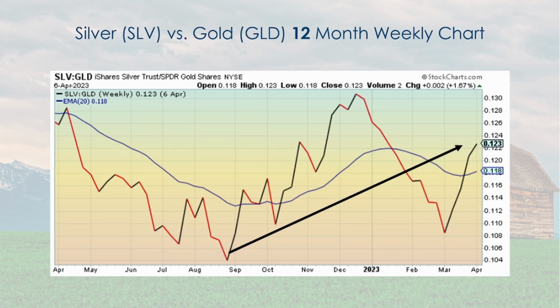When I put the two of them on a relative strength chart, silver's the numerator, gold's the denominator, you can see it goes up and down a lot. But when it goes up, that favors silver, silver being stronger than gold. When it goes down, that favors gold. Gold during those periods would be outperforming silver. So it does go back and forth. But generally speaking, since September, silver, like gold, has been in an upward trajectory.